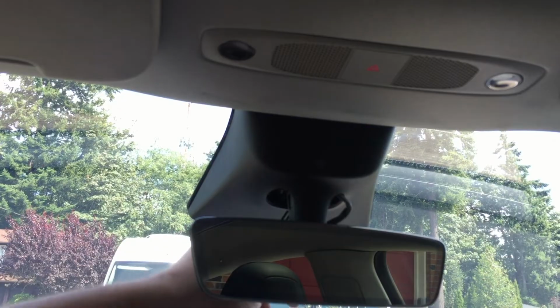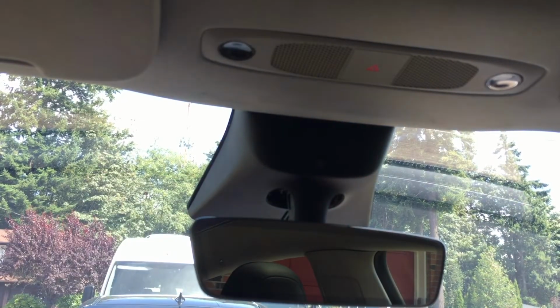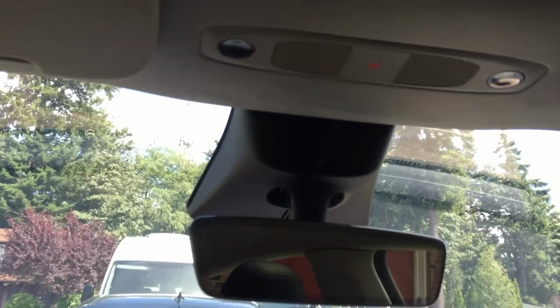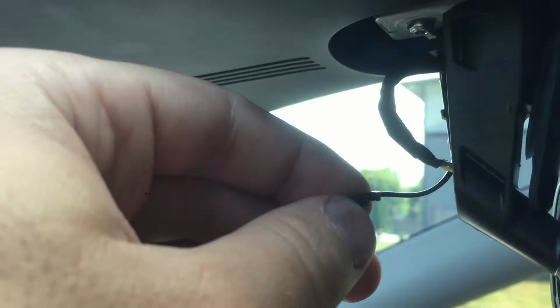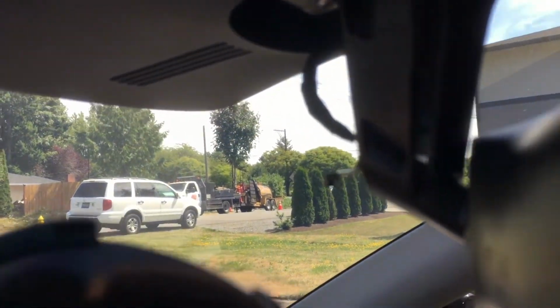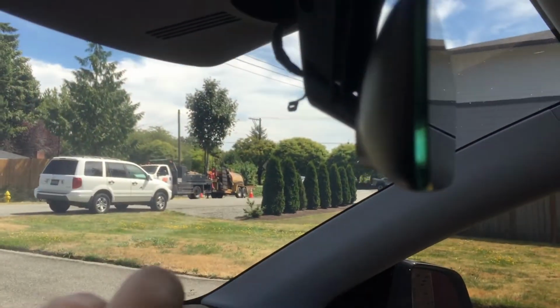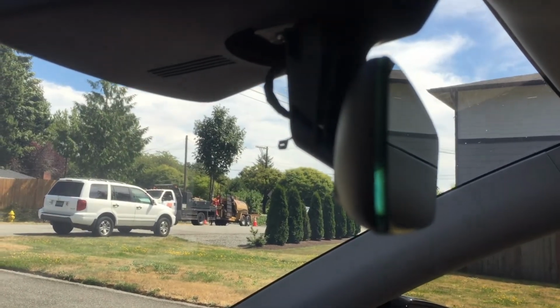One thing here is that there is like this little, let me show you. So you see this little wire thing? That goes, I believe, in through here, so it kind of hooks onto there. So make sure that's on. Don't know why they put it on there, but it's on there.